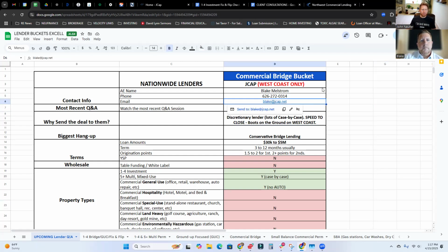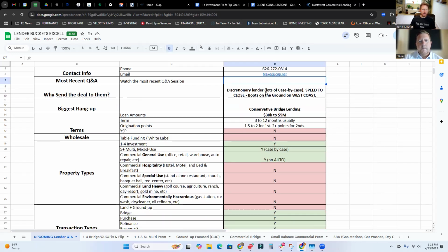So let's go through this really quick. Blake, let's make sure we got all the right information here. So Blake, this is still your contact information, right? Nothing here has changed. That's correct. Yeah, that's right. So for our members, we want to make sure you're always having the right contact information. This is why we do these weekly lender Q&As. Couple of things. Recent Q&A session. We're going to throw a link to the recent Q&A session. So when you get access to the turnkey lender module, you are going to get access to the Q&As.